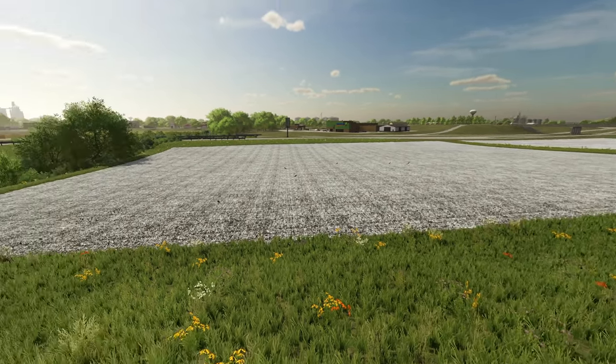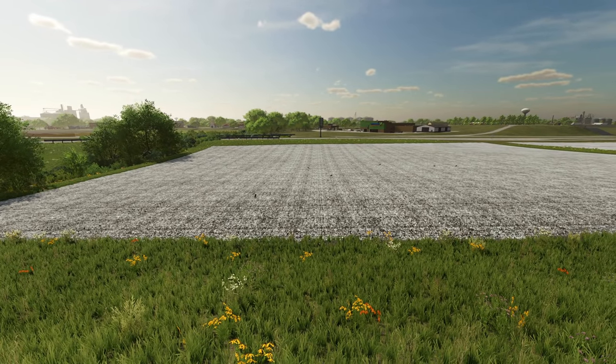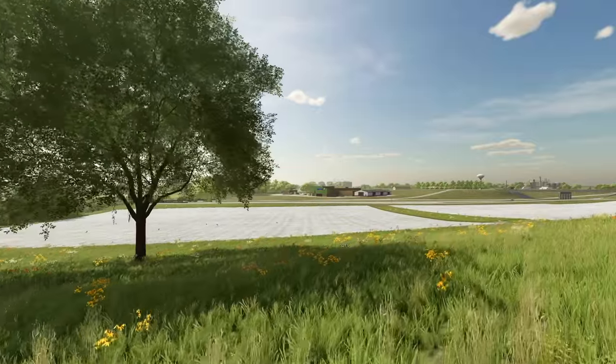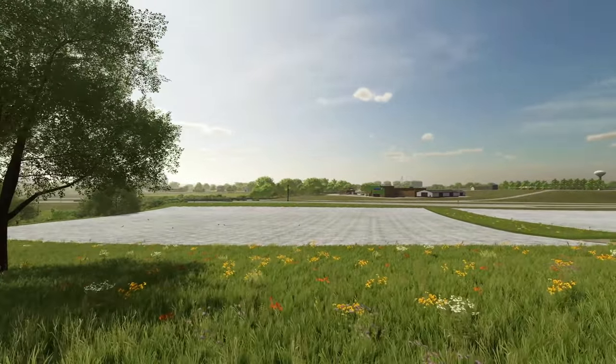We can do what we want with this stuff now, guys. So it's been sitting here. They've been prepping it, but we're turning this into, well, it's going to be our ranch lands. So you're in for a build today. Let's get down to business. Let's build this place.